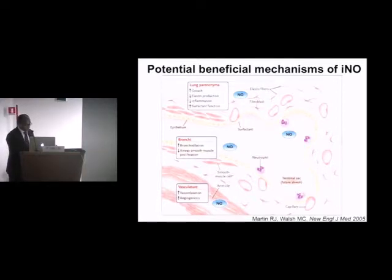The interest for inhaled nitric oxide to decrease the incidence of BPD has been nicely summarized in this schematic by Richard Martin. And you can see that nitric oxide has several properties, and this is probably why the discovery of nitric oxide has led to the attribution of a Nobel Prize, because it has these many pleiotropic effects. And for example, in the lung, it can improve lung growth.